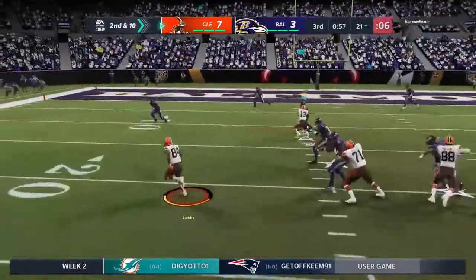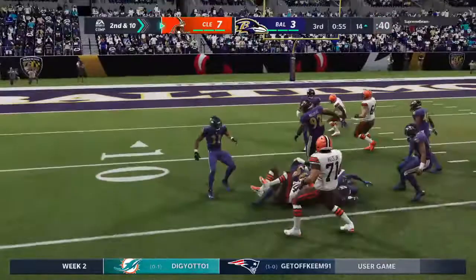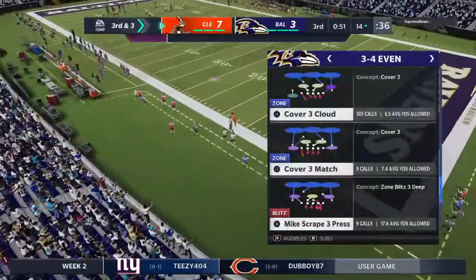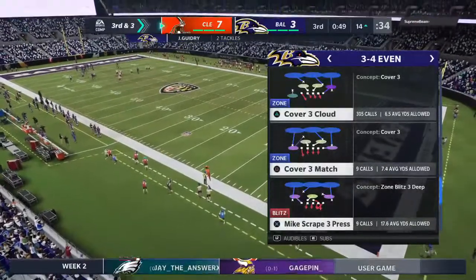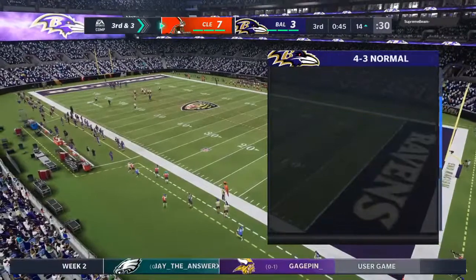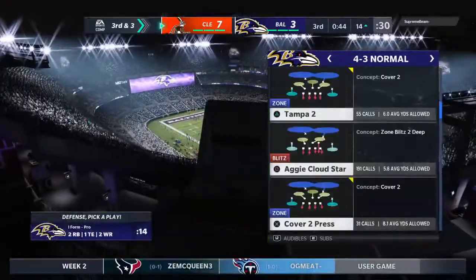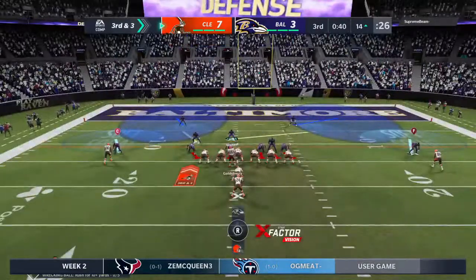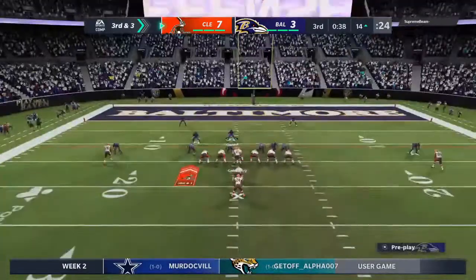Running the jet sweep, Landry. And he's going to get this one down inside the 15. They get 7 out of that, so they're left with a 3rd and 3. Well, they gave up a few yards there, but all in all, I think it's a pretty nice job defensively against the jet sweep. If they don't slow him up, he might take it to the house, so they'll take that play every time on the defensive side of the ball.